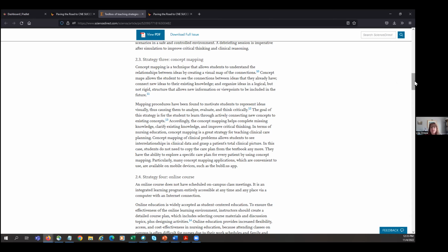So concept mapping, as we are moving into different accrediting bodies, as well as the need for our nurses to know and actually apply concepts to professional practice. We're going to see more of concept mapping in the future. And the nice attribute of concept mapping is it really breaks down all the elements of specific concepts into tangible, workable tools that you can include in your professional practice.